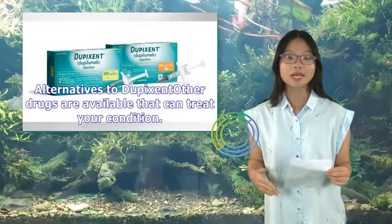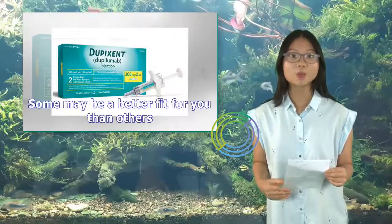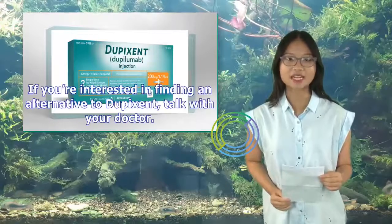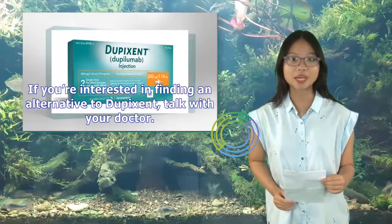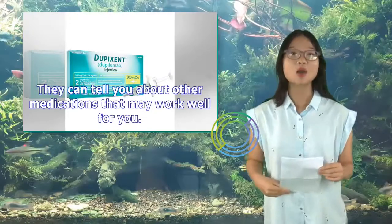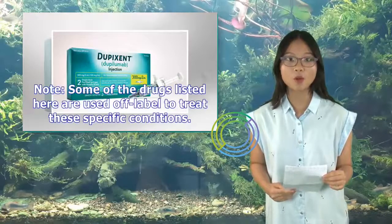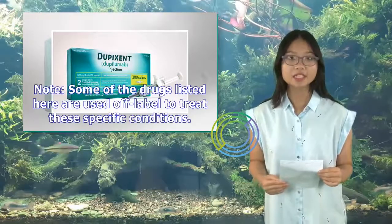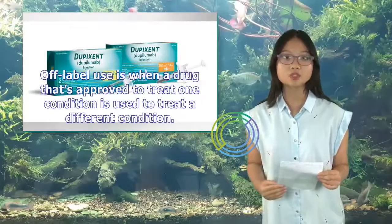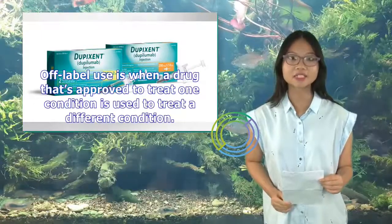Alternatives to Dupixent. Other drugs are available that can treat your condition. Some may be a better fit for you than others. If you're interested in finding an alternative to Dupixent, talk with your doctor. They can tell you about other medications that may work well for you. Note: some of the drugs listed here are used off-label to treat these specific conditions. Off-label use is when a drug that's approved to treat one condition is used to treat a different condition.